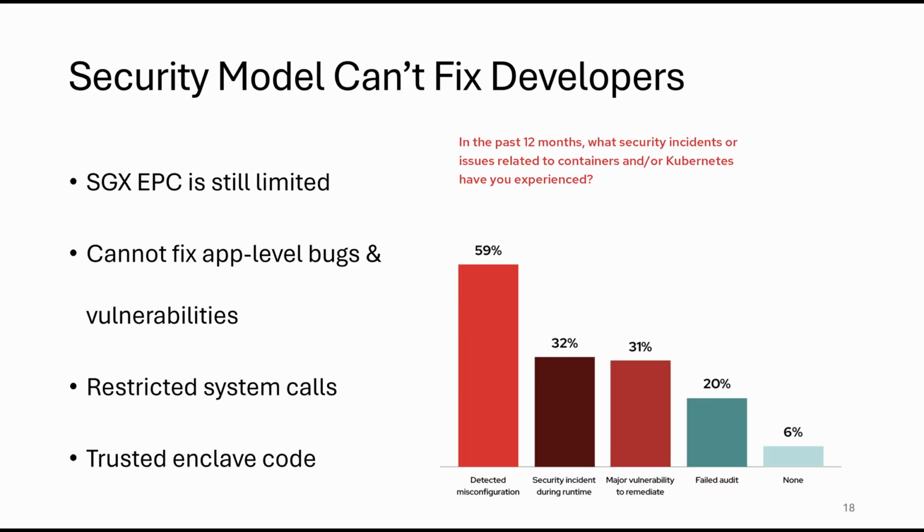Well, to start, the SGX EPC is still pretty limited, so large working sets still incur pretty frequent paging and performance overhead. Then, while SCONE can protect against some sort of compromised OS, it can't fix app-level bugs and vulnerabilities, which is something that this graph, compiled by Red Hat, a popular open source company, really shows: nearly 59% of security vulnerabilities in Kubernetes were from a detected misconfiguration.